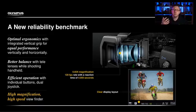Of course, we've got a beautiful high magnification and high-speed viewfinder in there. This viewfinder is capable of running up to 120 frames per second. So this is going to give you a beautifully smooth view with a reaction time, or the lag time, of 0.005 seconds, which is something that the human eye can barely notice. So 120 frames per second. If you've got an EM1X right now, you own one already, and you haven't switched it to 120 frames per second, do it, because it will change the way that you pan, it will change the way that you see through the viewfinder. It's a fantastic way to use that viewfinder.